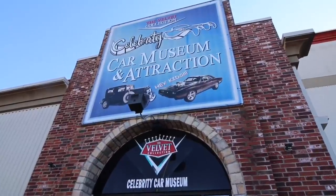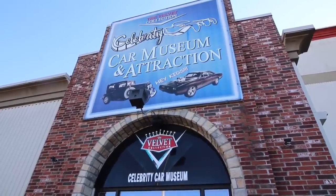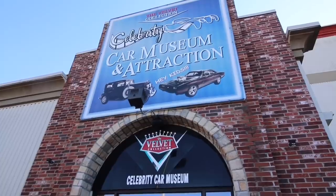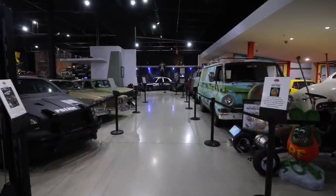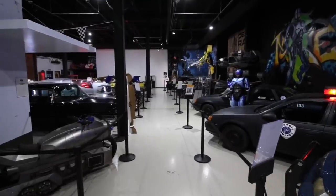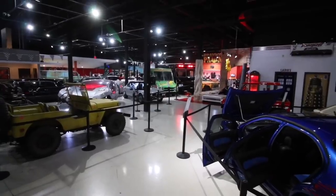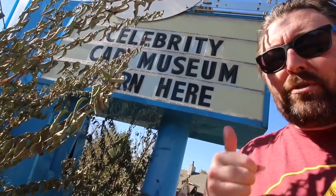And if you're ever in Branson, in this neck of the woods, stop into the Velvet Collection Celebrity Car Museum and Attraction. Pretty fantastic place. Not everything is screen used, but they will let you know based on the different signage in front of the vehicles, which is and isn't. Altogether, I give this place a thumbs up.